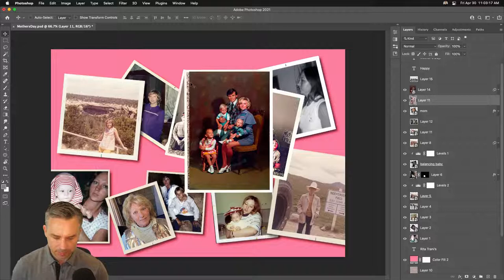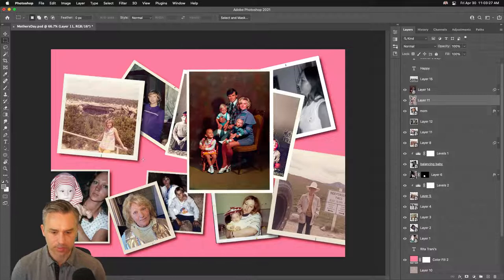As I just line this up. Yeah, this is one of those tedious processes. It's not too bad, but let me just bring that in like so. There we go. Boom. Has a frame. Boom. All right.